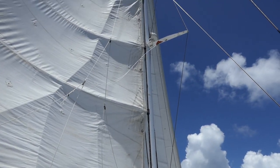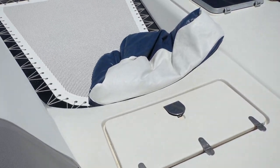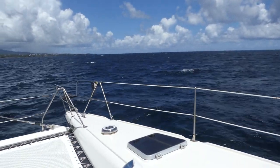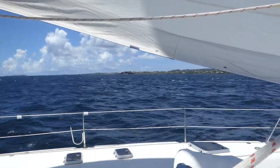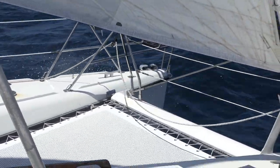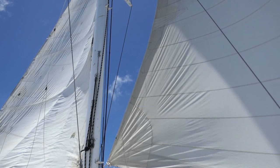Whew. Definitely need some more tension on that main. I think we probably should move those. That was a mistake. The main looks like shit. We could do better. It looks decent.